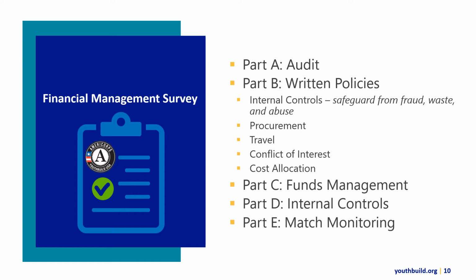So as you may come to know already, match is an inherent area of risk. Ideally, your organization would have written policies in place that address all areas of concern for monitoring your match funds. This section simply allows you to explain your process in the event that written policies are not sufficient or available.